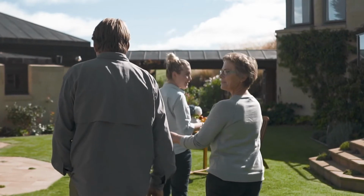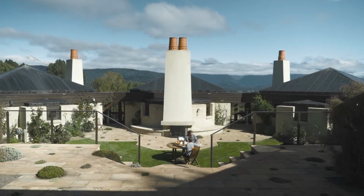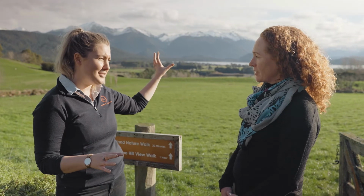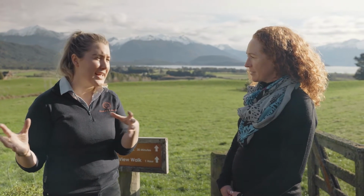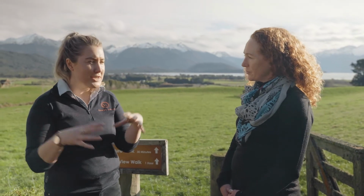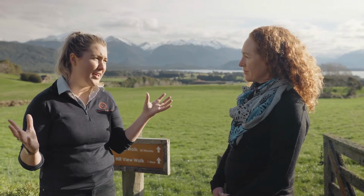We can cater to a really wide variety of guests, from the honeymooning couples who are wanting to just have a romantic retreat overlooking the lake and the mountains, to groups of family and friends who hire the lodge exclusively. It's a really great place to reconnect together while enjoying the beautiful scenery that we have to offer.